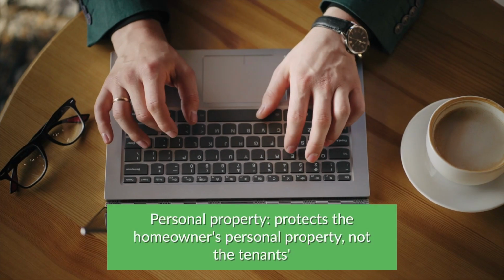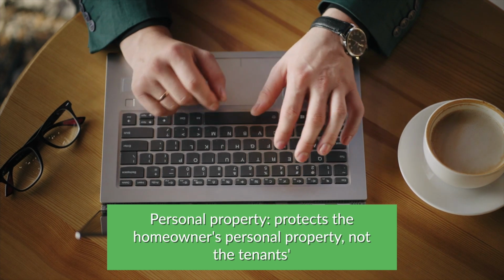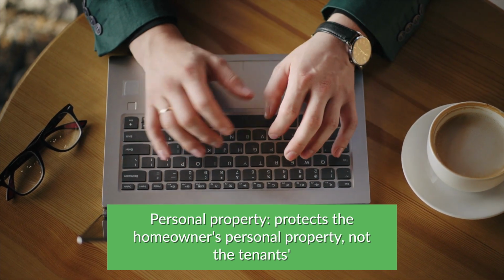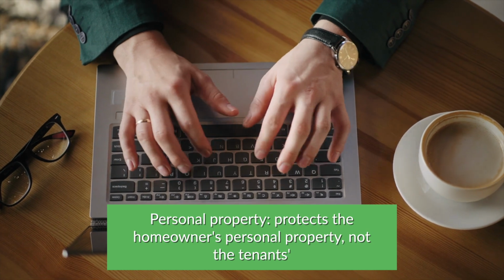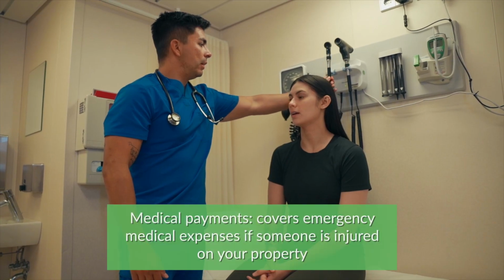Personal property. If you, the homeowner, have any personal items on the property that get damaged, insurance will pay to repair or replace them. However, it is subject to your deductible. Tenants will need to have their own rental insurance policy to cover their belongings, but more on that in a minute. Medical payments to others.